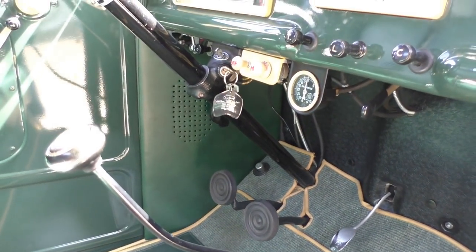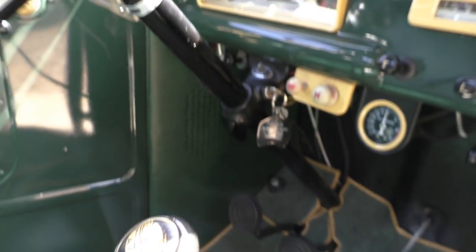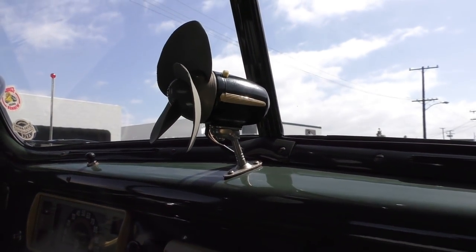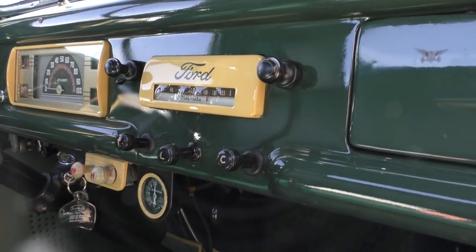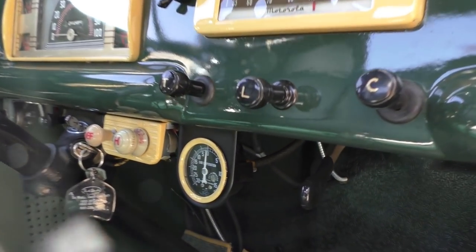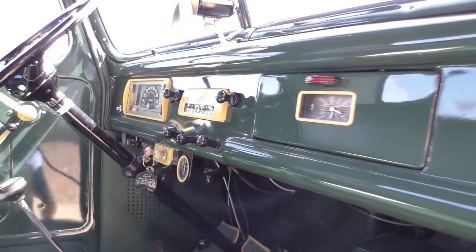The Columbia two-speed in the back, I don't think I mentioned yet. Neat little Columbia two-speed shifter, but everything, again, is functional. Little cooling fan on the dash. This radio has been converted by Hot Rod Electric, so it's actually functional. You'll see the boost gauge for the blower. We'll get some of this on the driver's side, too.